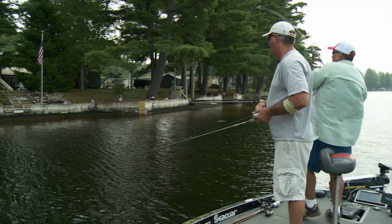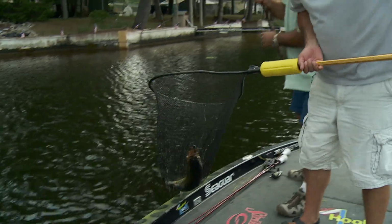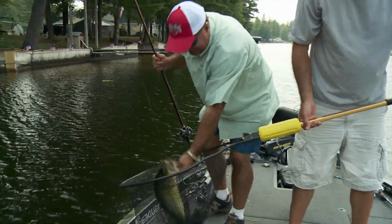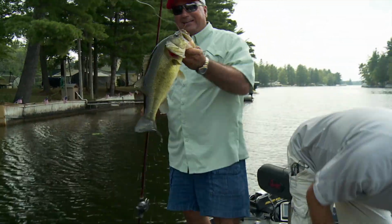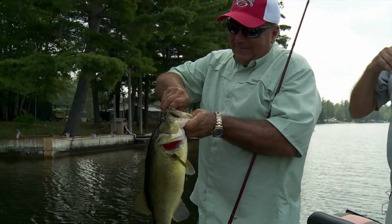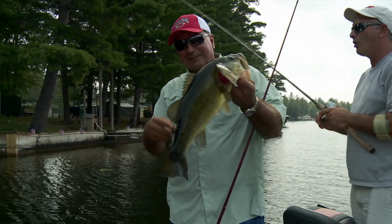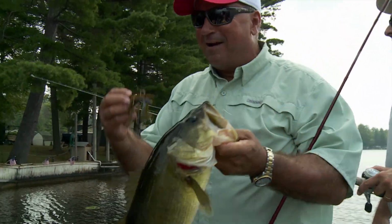That's a good fish. That's a good one. That's another big one. That's a big one. Oh, get up here. There we go. Look at that head. There we go. That's a good one. There we go. Oh, man. Look at that. Was there one with it? Did you see any? Were you looking? Yeah, I wasn't looking. You were admiring. Look, I'm admiring. You were admiring.